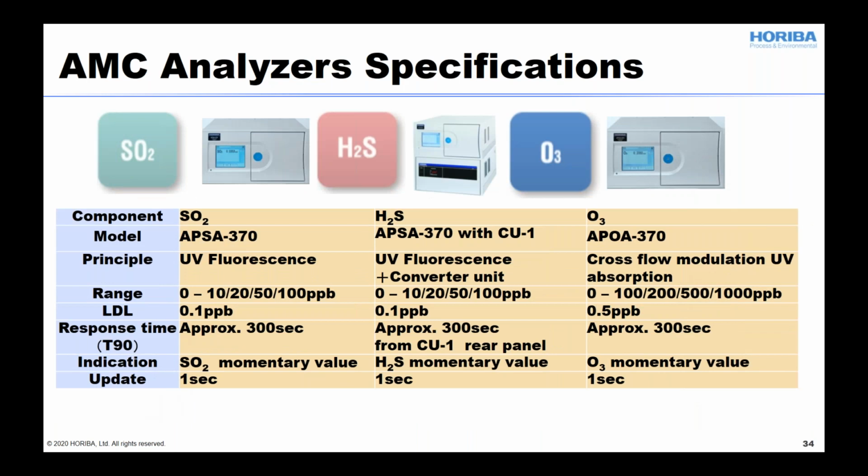Okay, for SO2 monitor, we provide model called APSA-370 as analyzer. Measurement principle is UV fluorescence, and the measurement range is from 10 to 100 ppb. Lowest detection limit is 0.1 ppb. For H2S monitor, we provide model APSA-370 as analyzer, and we use converter unit CU1. Measurement principle is UV fluorescence, and the measurement range is from 10 to 100 ppb. Lowest detection limit is 0.1 ppb.